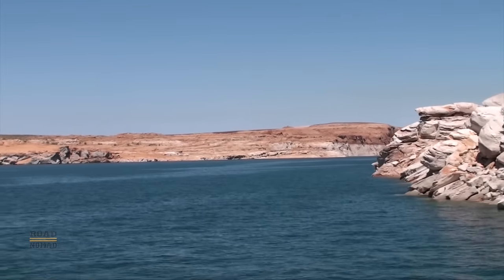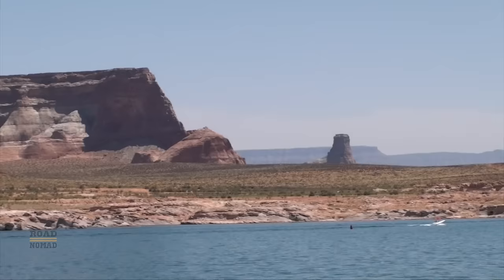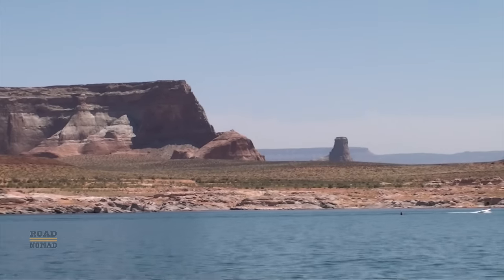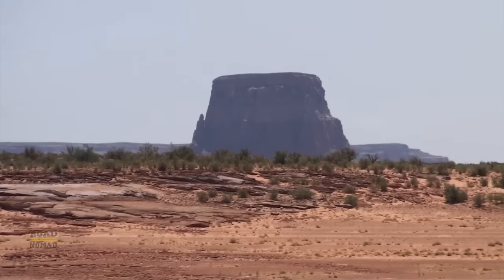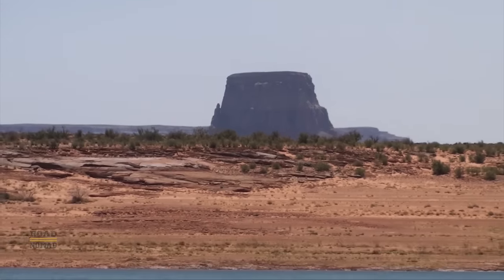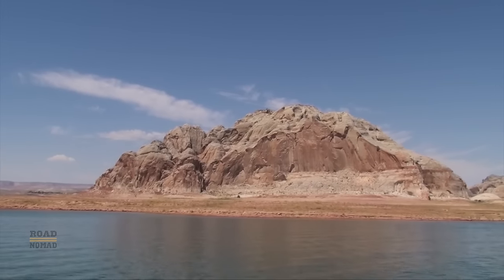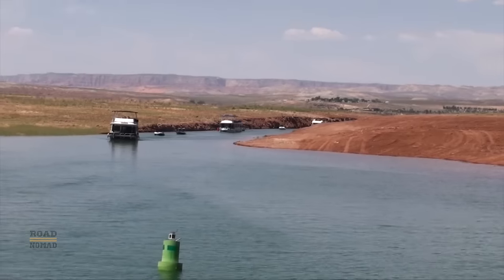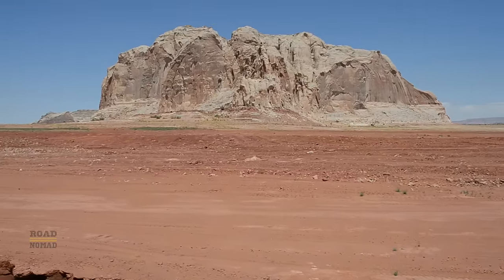We learn the difference between a butte and a mesa. It turns out a butte is taller than it is wide, and a mesa, well, wider than it is tall. We head back, with the Castle Rock ahead of us, going back through this narrow canal only because this year the water level is high enough, otherwise we would have had to turn around the way we came.